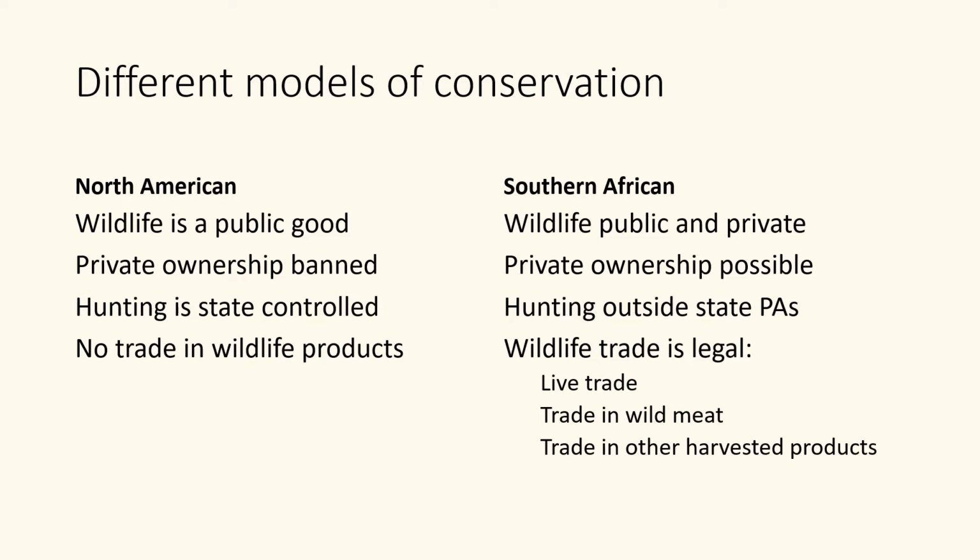Southern Africa is very different, where there is wildlife in public areas such as national parks, but there is also a lot of wildlife on private land, and private ownership of wildlife is possible. Hunting is allowed outside of state protected areas. In fact, it mostly occurs outside of state protected areas. And wildlife trade is legal. Animals are traded live, there's a trade in wild meat, and there's a trade in other harvested products where that is allowed for domestic sale and sometimes international sale too.